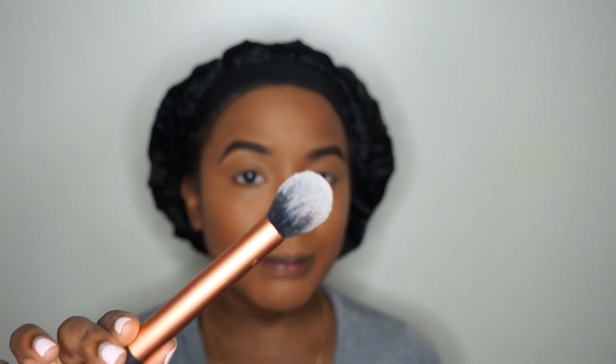And to contour, I'm going to be using my favorite contour brush ever. Probably won't ever change. This is the Real Techniques contour brush, and I've had this brush forever. Just washed it. It's the best. I like the tapered shape of it so that it goes right in where I need it to be.